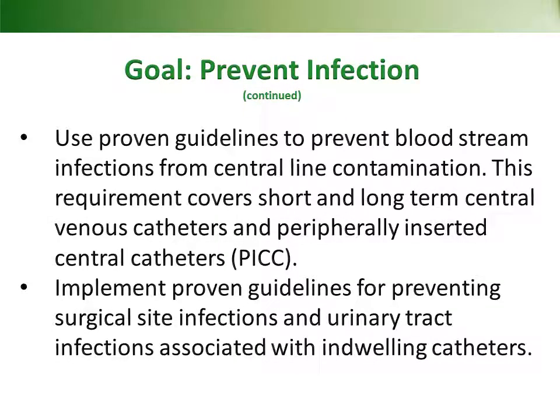Use proven guidelines to prevent bloodstream infections from central line contamination. This requirement covers short and long-term central venous catheters and peripherally inserted central catheters, or PICC lines. Implement proven guidelines for preventing surgical site infections and urinary tract infections associated with indwelling catheters.